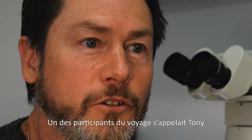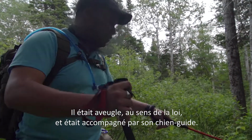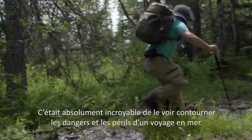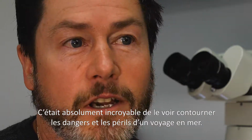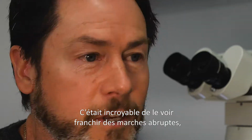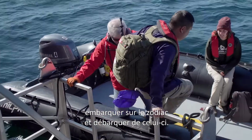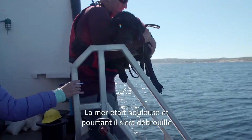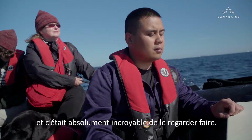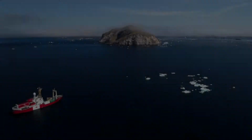One of the participants on the cruise, his name was Tony, and he was legally blind, so he had his guide dog with him. And it was absolutely amazing watching him negotiate all the dangers and perils of being on a ship at sea. It was incredible to see him negotiate steep stairs and get on the zodiacs and get out of the zodiacs. The seas are rocking, and yet he just took it all and just went ahead, and it was absolutely amazing to watch him do that. So that was really powerful for me.